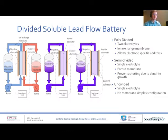The next one in the middle there is what we call semi-divided. So still just a single electrolyte, but this time there's a porous separator in the middle, which just physically separates either side. So if you start to get dendritic growth across, there's a physical barrier in the way to prevent shorting. And then the final one is you can actually use an ion exchange membrane and separate it. So it looks a lot more like a conventional redox flow battery, where you have a negative and positive electrolyte.